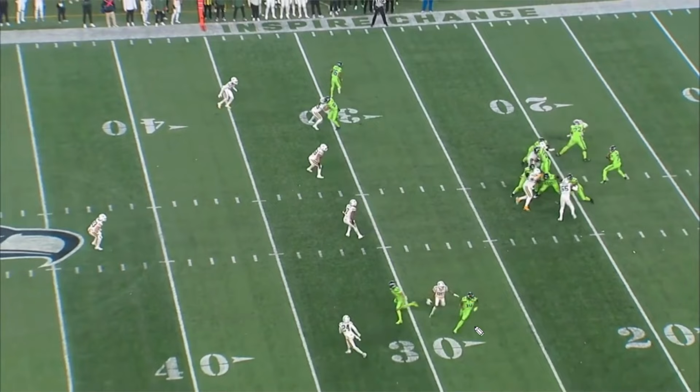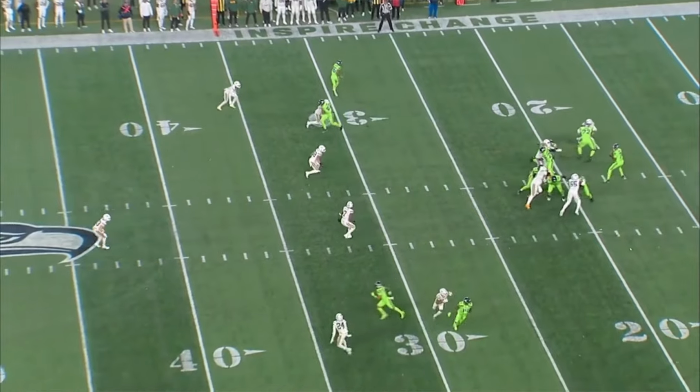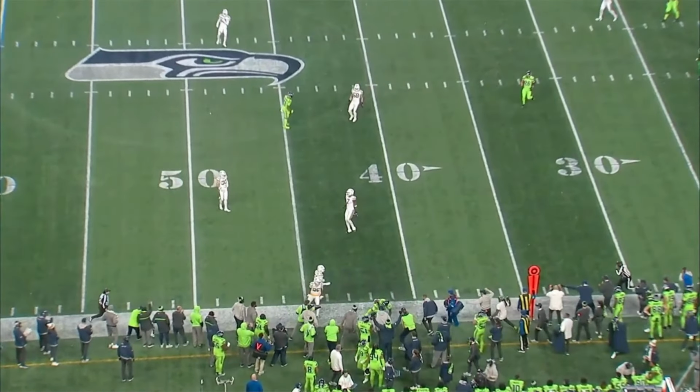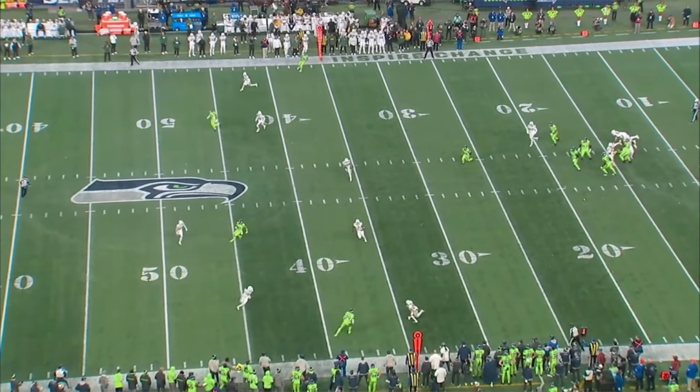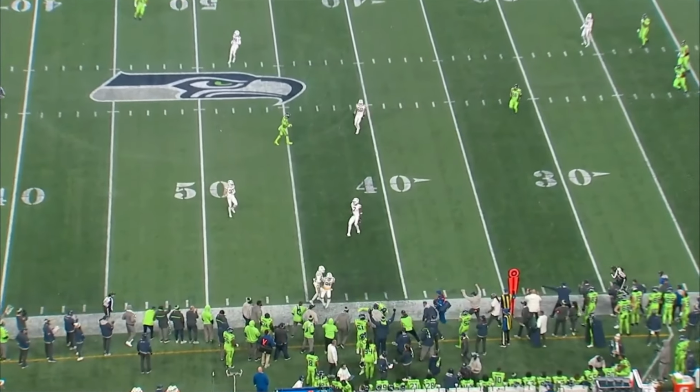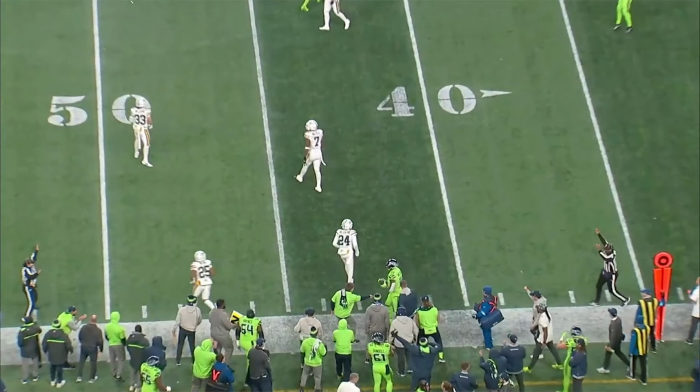So I'm just going to assume that this is... Oh, didn't want that to happen. This is going to be an out route. He's just going to continue there. And as soon as he steps down to break, then he's going to turn it upfield. And Smith, you can see his eye is ready for that. And a nice completion there for 15 yards to open up the game for Seattle. Luckily, that wasn't a consistent thing that was happening throughout the game.